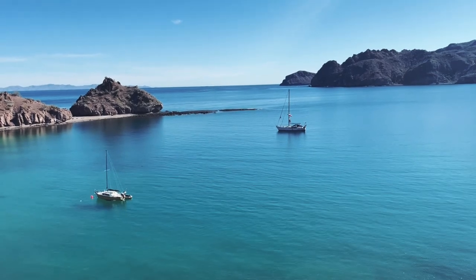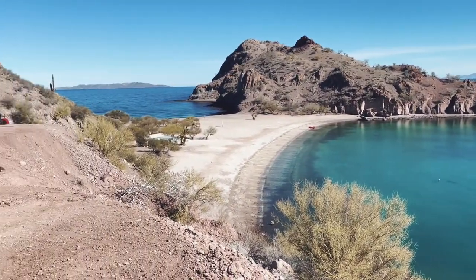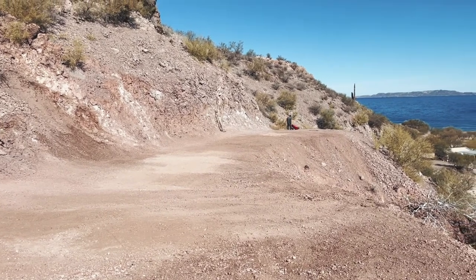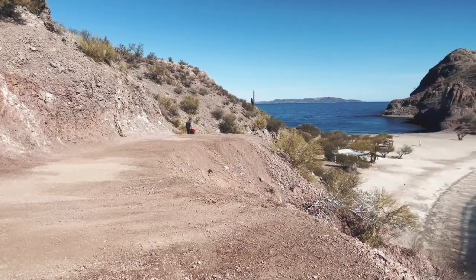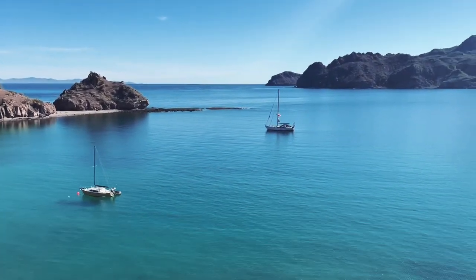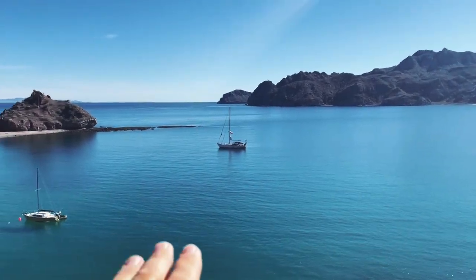We're going for a little walkabout up on the ledge. From this isthmus, we walked up the road, and this gentleman right here is clearing the road all by hand with his 2 sons. Unbelievable. It's really not possible to describe the beauty of this place. I don't think the camera captures it. There's little fish jumping around.